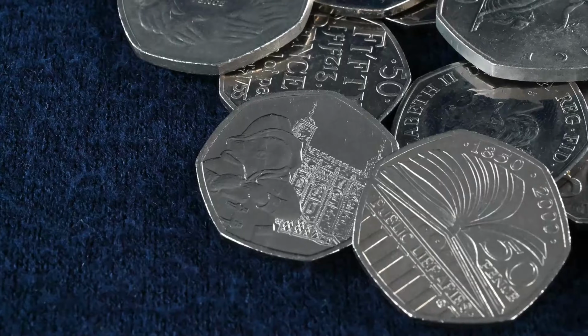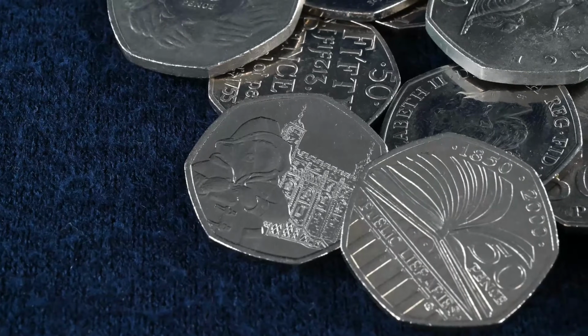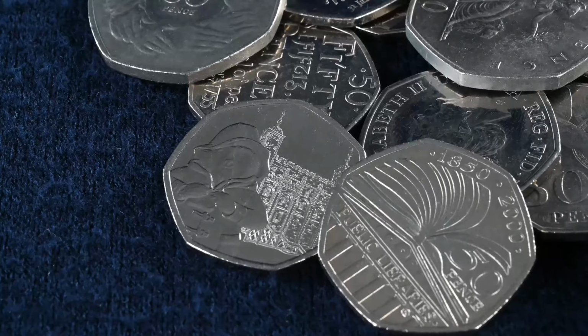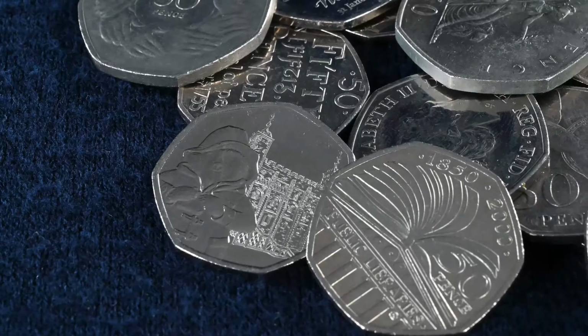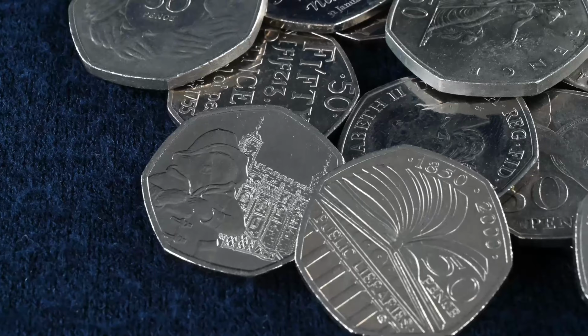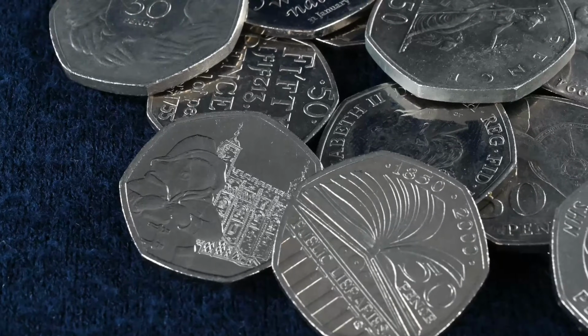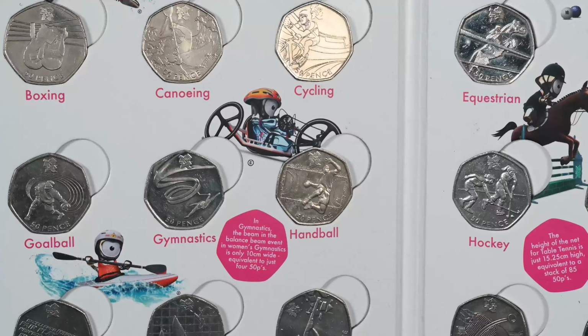A commemorative coin is one that celebrates an event, person, institution or other theme. There are plenty of very common coins and these will probably be the ones that you come across the most frequently, but there are plenty that are desirable to collectors. First, there is the Olympic 50p collection.